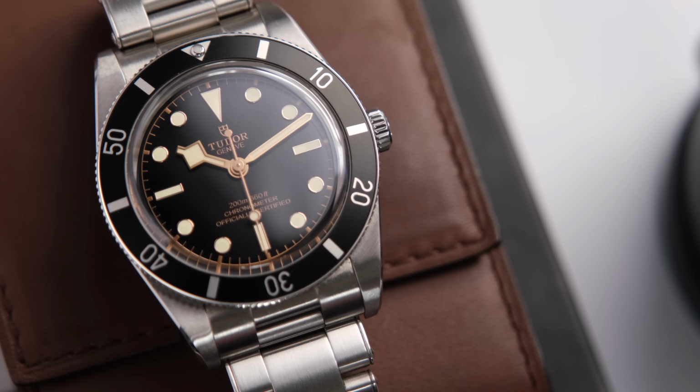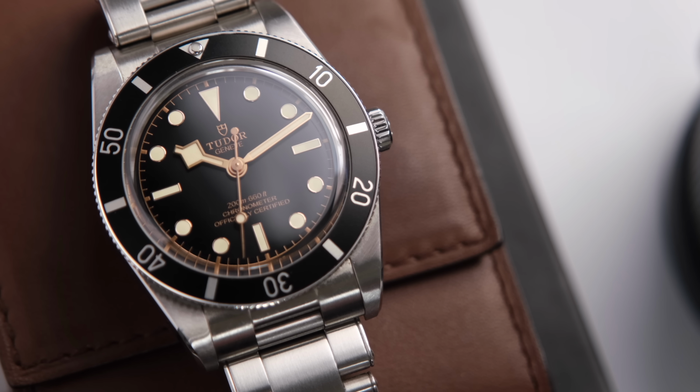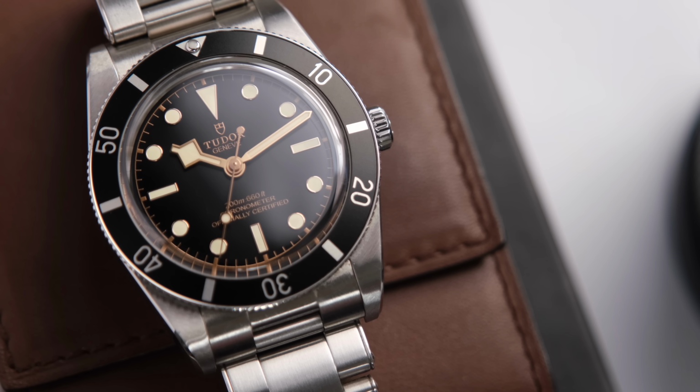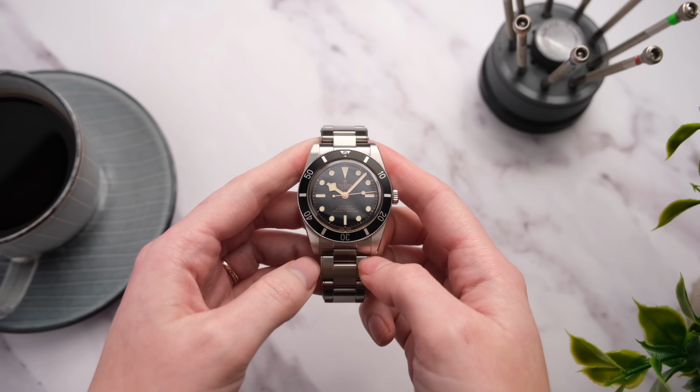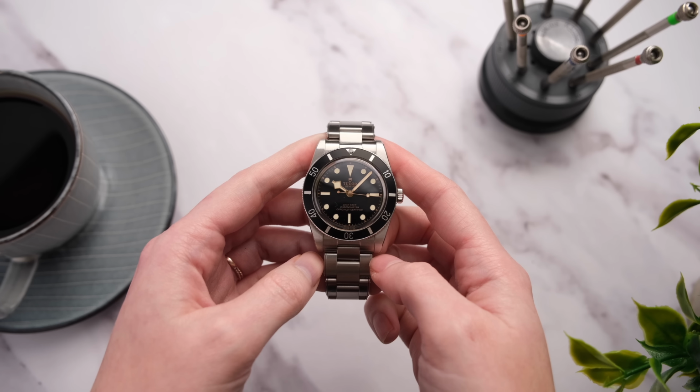So it's officially been a year since I bought the Tudor Black Bay 54, and after owning this for some time, wearing it a lot, I thought, let's do a long-term review. This was one of the big standout watches of Watches and Wonders 2023, and there's a good reason for that. So today I wanted to talk about the good, the bad, and the ugly of the Tudor Black Bay 54, and some of the things I haven't heard other reviewers say.